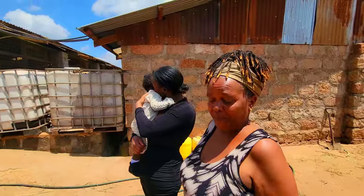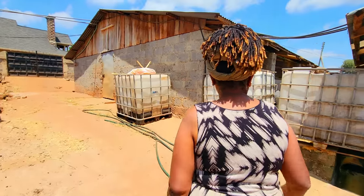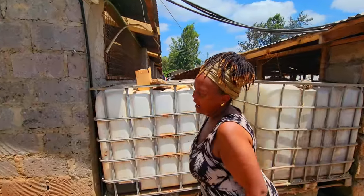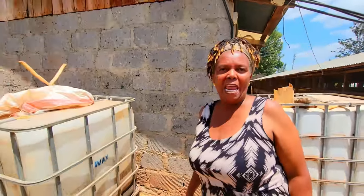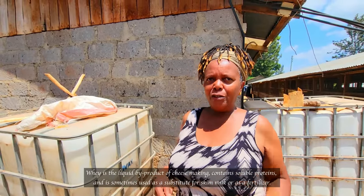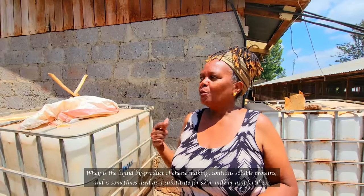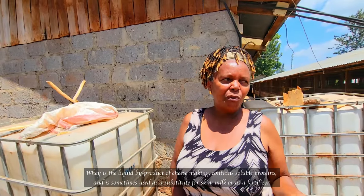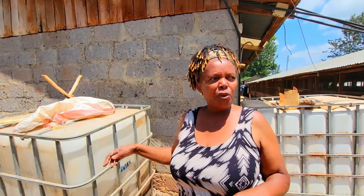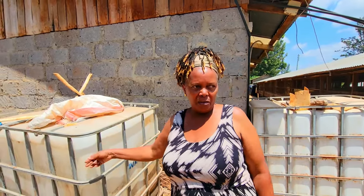So everything is organic. And then these drums here, they are not here for fun. They look dirty, but it is storage for our whey. What is that? Our whey. What is whey? The end product of milk when you do cheese. Because we are selling our milk to somebody who is doing cheese, which I hope I'll be doing soon. So the end product is called whey. Very rich. So this is what we feed our pigs on.